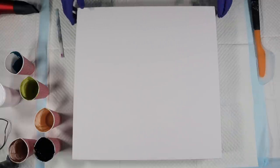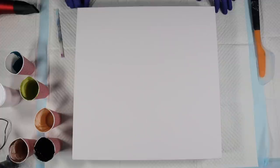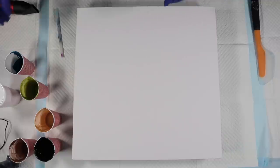And as we said in the intro, these colors were an exact replica of Marina's and Fiona's from the Dutch pour that they did. I reached out to Fiona and asked if we could use these colors, and she was like, of course. So let's see how this goes.